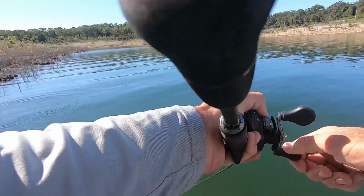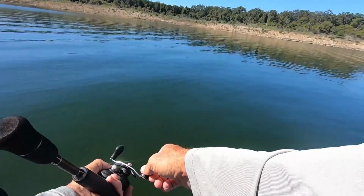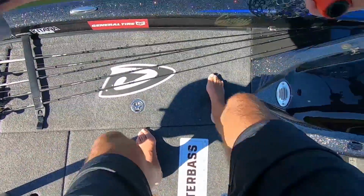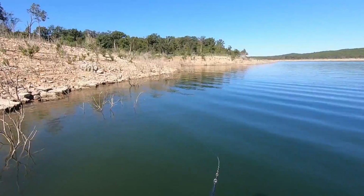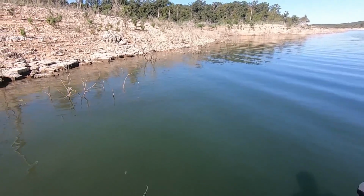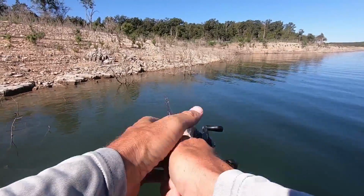Got him. Oh, I don't know if he's big enough. Smallmouth hit my crankbait like a topwater. I think he's going to be too small. Please be 15. Too small, guys. Oh my gosh, that was another one and I freaking missed him. There's 2 right there. They're just eating it weird, guys.